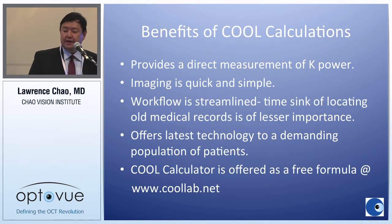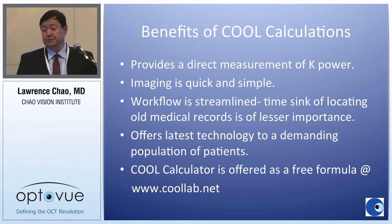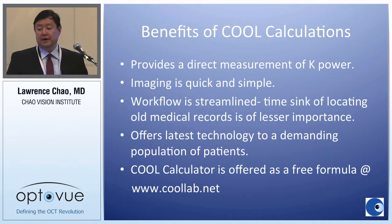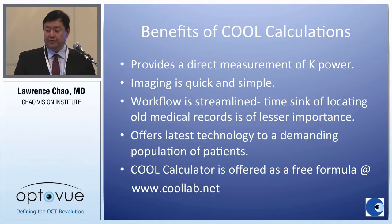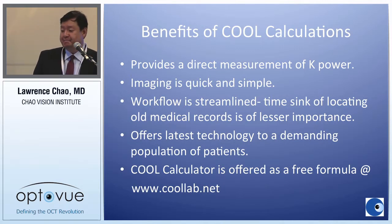So very clearly, I think that there are many benefits of doing COOL calculations. Aside from providing a direct measurement of corneal power, imaging is very quick and simple for myself or for my technicians to perform, and it really flows well into our clinic workflow. That time sink of locating old medical records is still there, but I'm noticing I am spending a lot less time going through old records and searching for information when I'm able to get this information via the OCT.